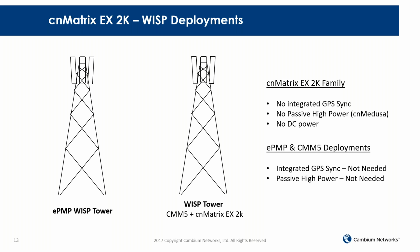So on the right-hand side here, these enterprise switches, the EX2K family, they do not have the integrated GPS sync. They do not have passive high power that cnMedusa needs. And they don't have a DC power option, although we're working on that one. So they still can be used for some WISP deployments, however, WISP deployments that don't need those three items. For example, the picture on the left, an ePMP tower. Our ePMP radios have integrated GPS sync, so they don't need it coming from the switch. Also, ePMP does not require high power requirements like cnMedusa. As long as the devices can be powered via 802.3 af or at, then you're good to go with the EX2K family. And then finally, for the WISP deployments that don't require DC power, then you can use the EX2K family for those deployments.